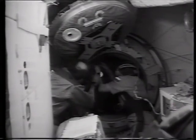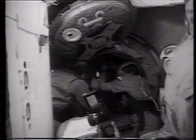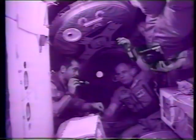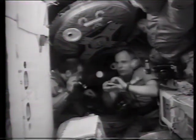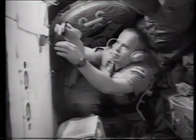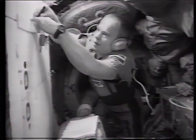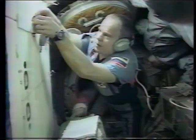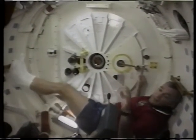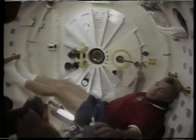Once Commander Anatoly Soloviev is done with his activities opening up the Mir hatch, as well as some housekeeping activities, at the conclusion of that, the shuttle will begin a pressurization equalization prior to the opening of the hatch from the shuttle side, allowing the Mir 24 and STS-89 crews to greet each other personally. And Endeavour, Terry, we have an excellent view of you at the ODS hatch, and you have a go for hatch opening.